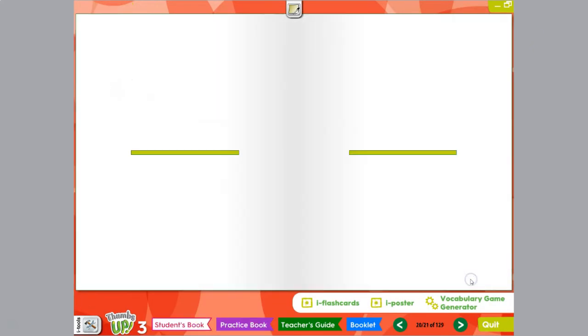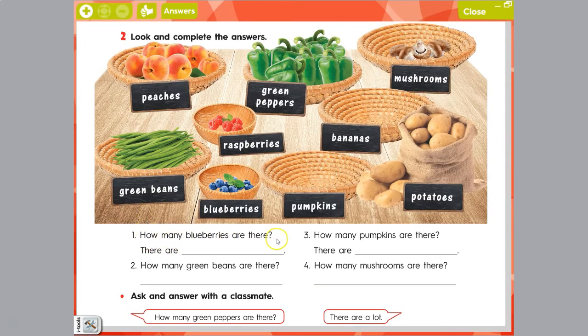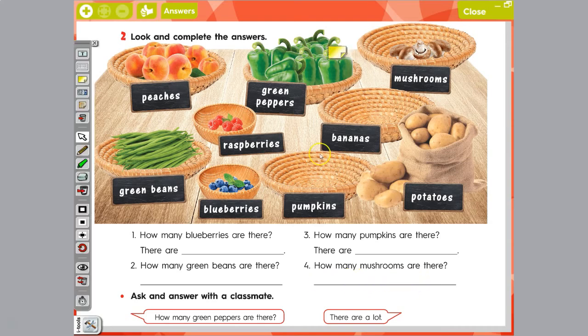Okay, let's get to the student's book again. We finished here. Look and complete the answers. How many blueberries are there? Here, I can see the blueberries. There are some blueberries. How many green beans are there? Oh, yes, there are so many. There are so many green beans. How many pumpkins are there? I'm looking. No pumpkins. There are none, or there aren't any pumpkins. How many mushrooms are there? Yes, there are some mushrooms.